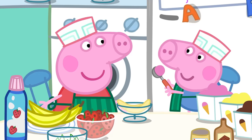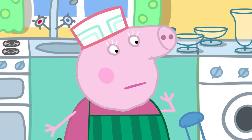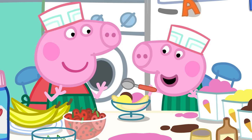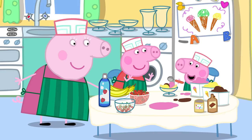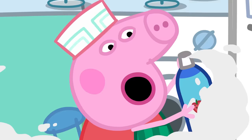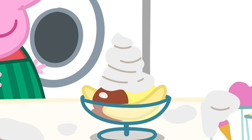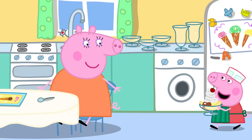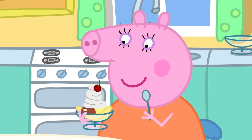George likes adding the ice cream. Careful! Don't squish the banana. And Peppa really likes adding whipped cream. Don't forget the cherry on top. Here is your banana split, Mrs. Mummy Pig. This looks delicious.